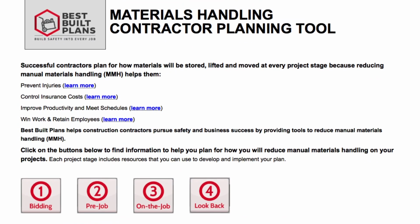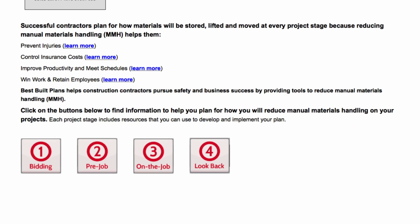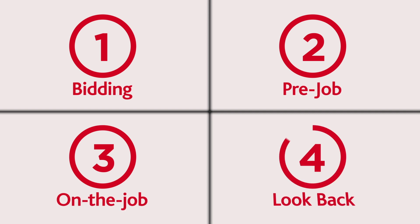Best Built Plans has tools to help you plan and to train your employees for each project stage: bidding, pre-job, and on the job. Plus, at the end of the project, you can look back to identify what worked well so that you can apply what you learned to your next project.